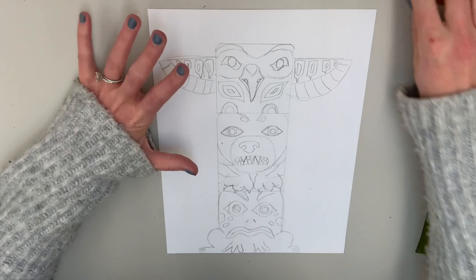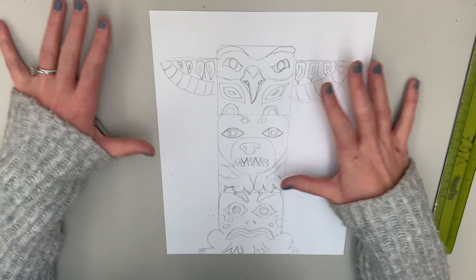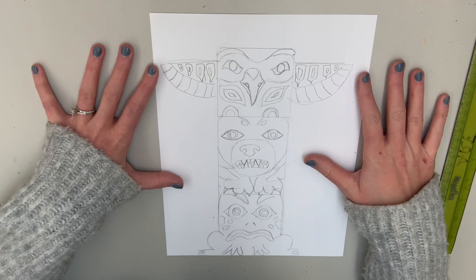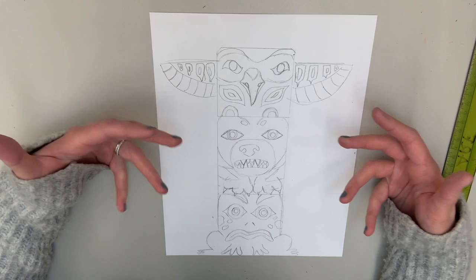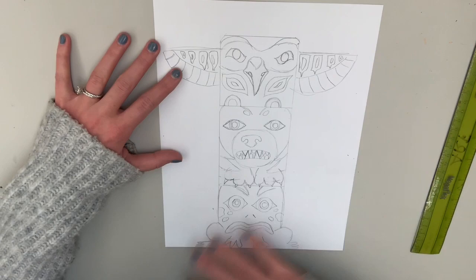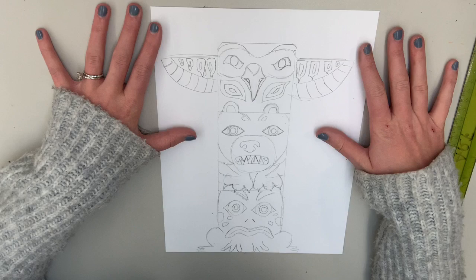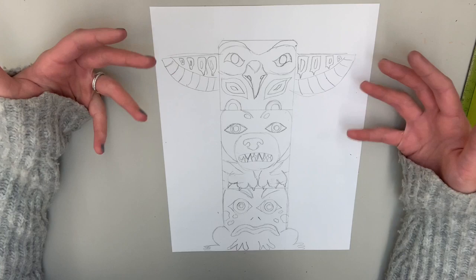So now that you have finished your drawing, you can start to color. I'm going to try to use a few colors that are very prominent in the Pacific Northwest totem pole. These are colors like turquoise, blue, red, white, and black. I'm going to use mostly those colors, but you can always use whatever colors you want. You can always color your frog green and your bear brown and your eagle whatever colors you see fit, because this is your creation. I'm going to color mine and we'll see it when it's all finished.